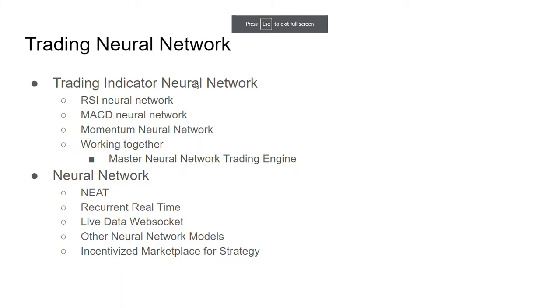Okay, so basically, applying this to the trading neural network, we can have someone with the RSI monitoring that, someone doing MACD neural network, someone doing momentum, and then kind of working together where it's like, hey, RSI says buy, MACD says buy, and the momentum says sell, and then we have a master network that evaluates all these indicators together, and then collectively makes a decision on whether to buy or sell ultimately, and then publishing that to automatically trade for everybody or whatever.